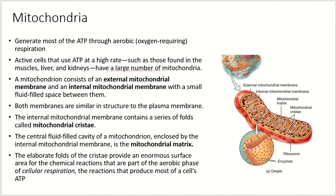The elaborate folds of the cristae provide a huge amount of surface area that allows for chemical reactions to occur that are all part of the aerobic phase of cellular respiration. This is the respiration responsible for producing most of the cell's ATP, or most of the energy for the cell. So this is why it gets the name the powerhouse of the cell, because it's responsible for producing most of the ATP that the cell needs.